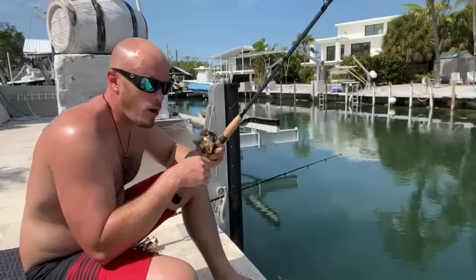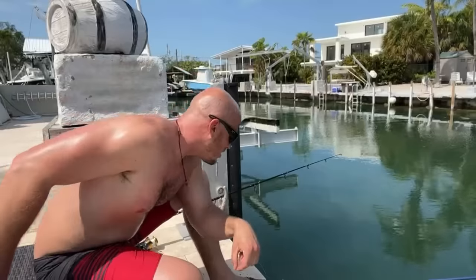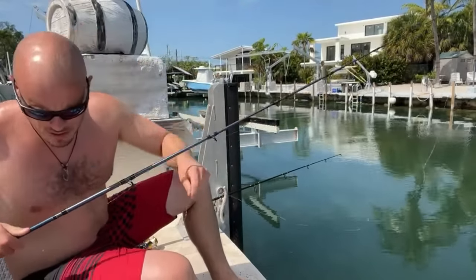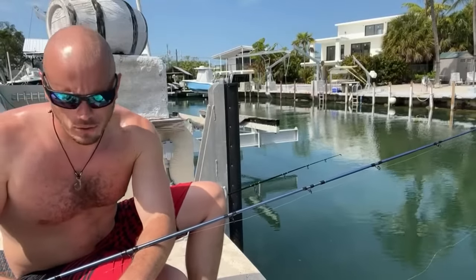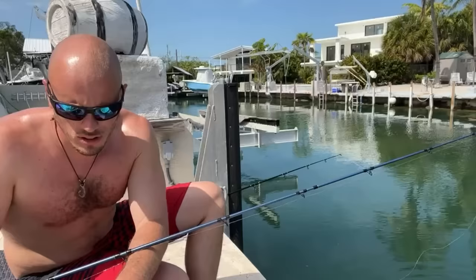Gosh, there's a mongo parrotfish down here, folks. Yeah, I'm gonna cast this out one more time. Not gonna give up on it. In fact, let me get a new piece of bait here. You know, I may have to do battle with a parrotfish. May have to get on the smallest hook possible.